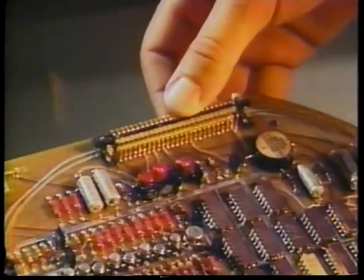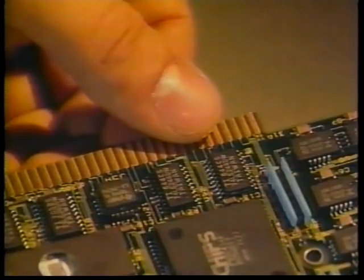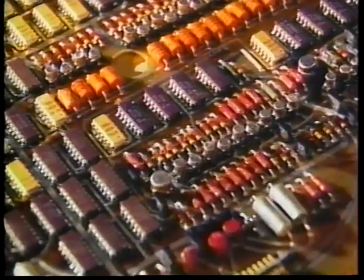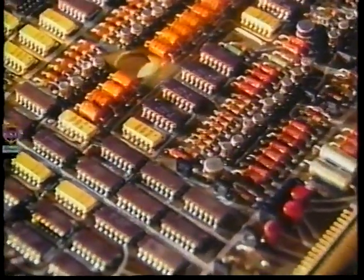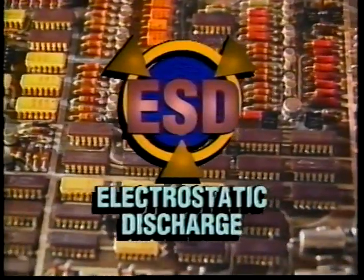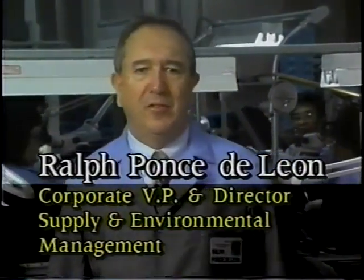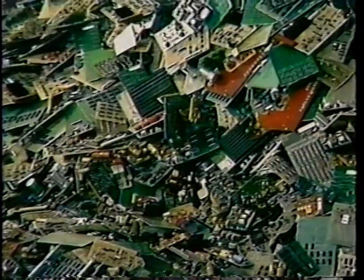These everyday commonplace occurrences may seem rather insignificant, but the electronics industry has discovered a link between these occurrences and the destruction of thousands of semiconductor devices each year. The cause of this destruction is electrostatic discharge, or ESD. The damage resulting from ESD is estimated to cost the industry billions each year.